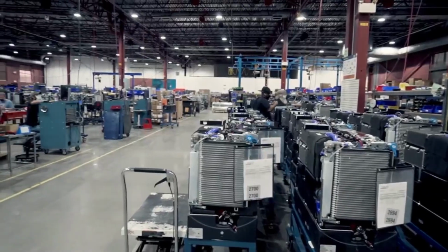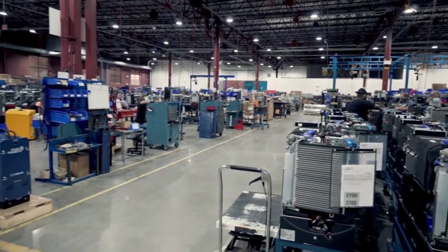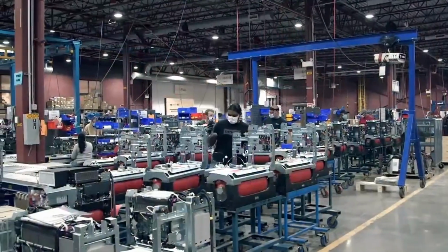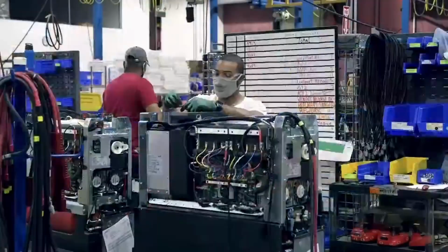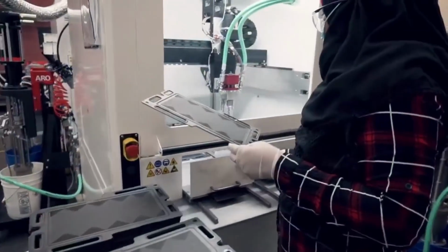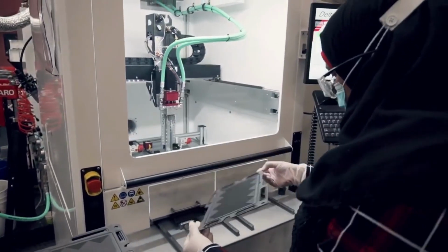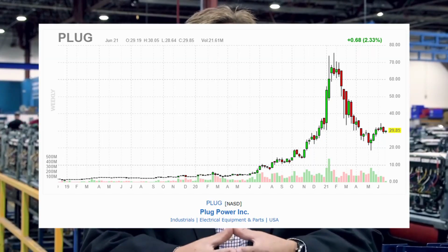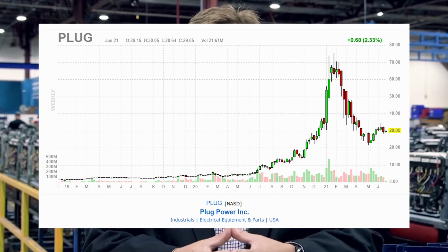So all in all, Plug has created a pretty clear vision for the next couple of years, which is something that the company lacked before 2020. And generally speaking, this kind of fundamental validation through joint ventures and strategic partnerships is exactly what Wall Street tends to be looking for. And that's quite clear from how the shares have performed in the past 10 to 12 months. And in my opinion, I don't think that trend is going to stop anytime soon.